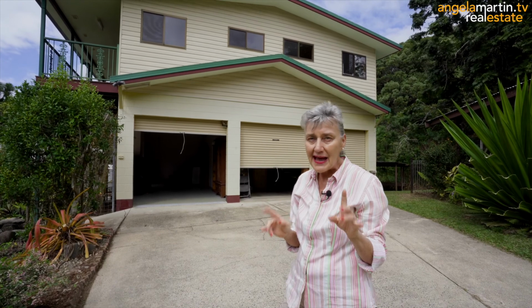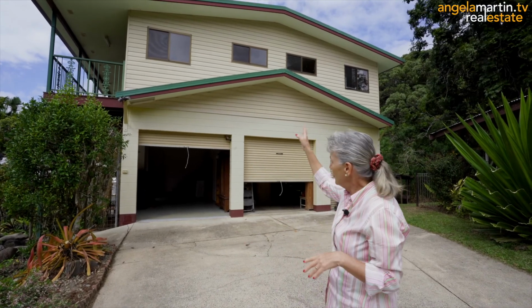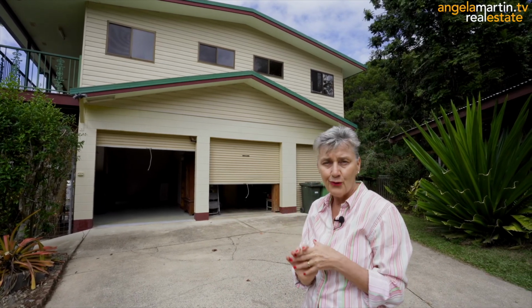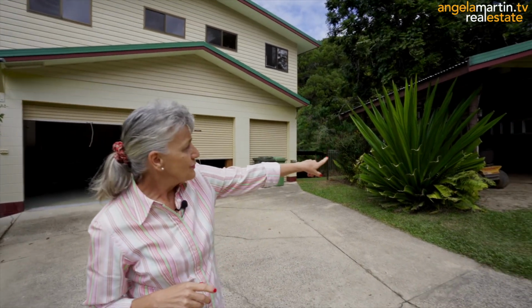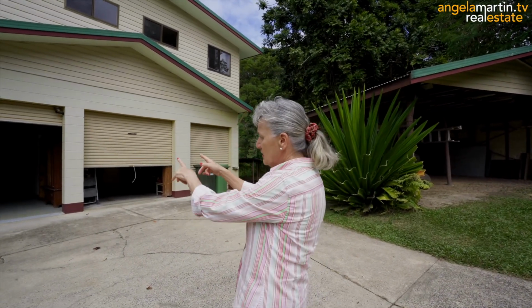I mean plenty of space for, could be a workshop, could be a gym, as I said, could be working from home, it could be family and friends stay, you could just rent it, or the teenagers could just do whatever they wanted up in the rumpus area. But before we have a look, we've also still got plenty of space undercover for your cars. So we'll go in this way and we'll explain what's happening as we go through.